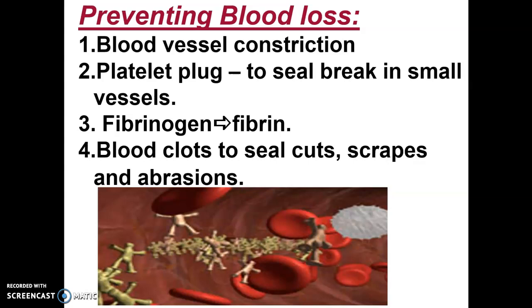And then a cascade of events kicks on to where an enzyme, prothrombinase, turns prothrombin into thrombin. Thrombin then cuts off the end of fibrinogen, which is inactive, to make it active. Now it's called fibrin. Fibrin is a very sticky protein which sticks together and makes a little mesh net. And that net then catches the red blood cells, and the red blood cells eventually dry up. And that's what your scab is, fibrin and red blood cells.